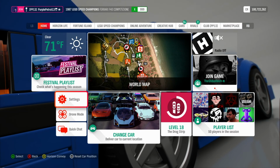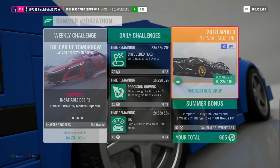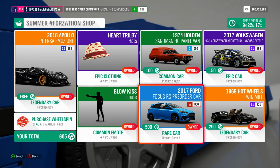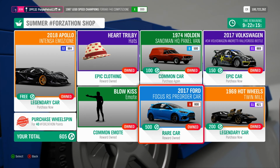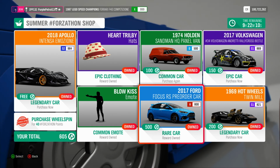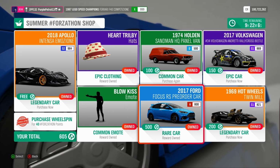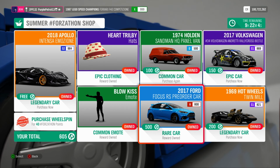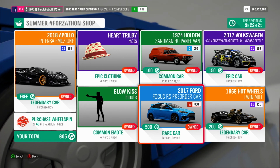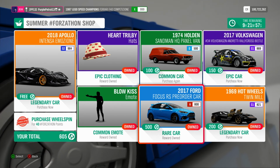I do quickly want to show you the Forzathon shop. If you didn't watch the Rover video, basically I was saying that the Focus pre-order car is in the shop, which is the first time it's been available to us. Previous to that, nobody's had it. So it is the first time that's ever come up. I don't know if it'll come up again, but yeah. Until today it was the rarest car in the game.